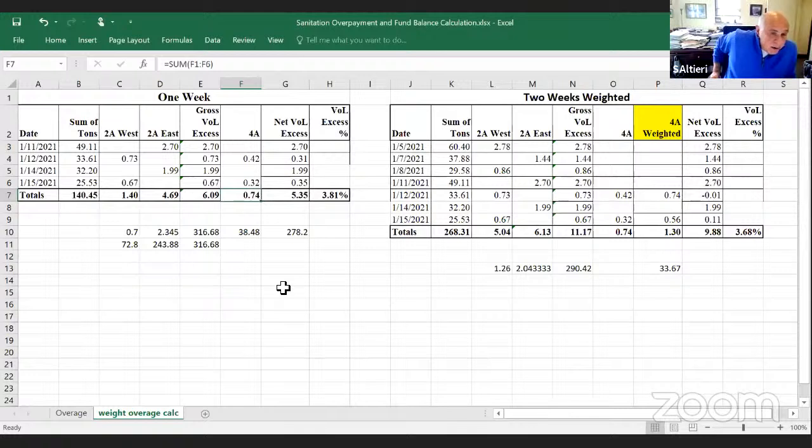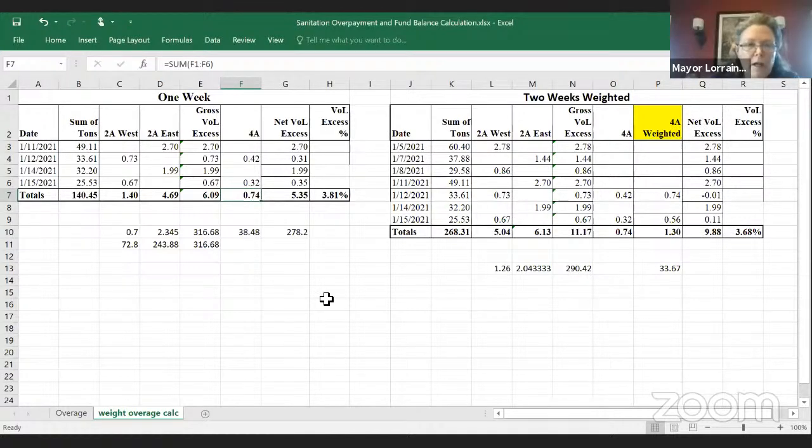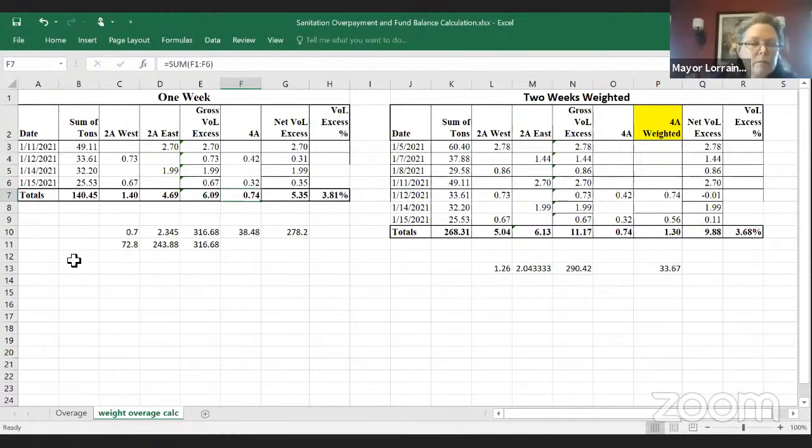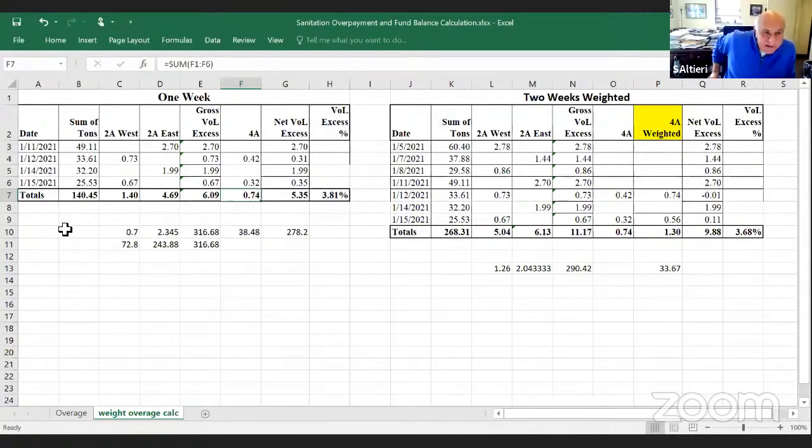Well, then that says that we're going to come in 300 tons shy at the end of the year, which I guess is conceivable. But it seems... Well, no, net, it's a little less. If I take your 140.45 and extrapolate it over 52 weeks, I get 7,303 tons.